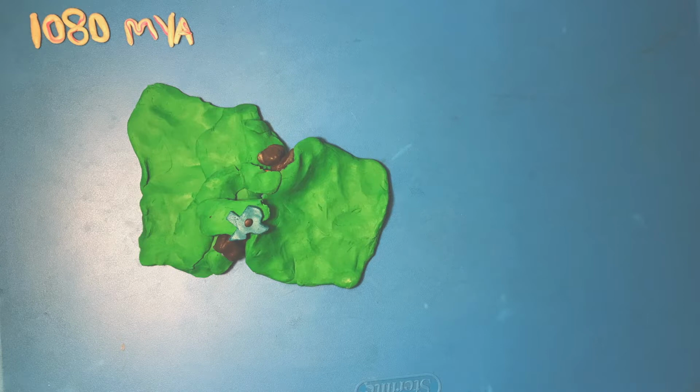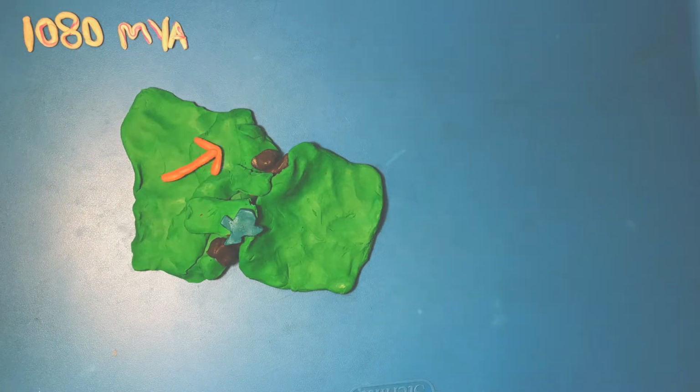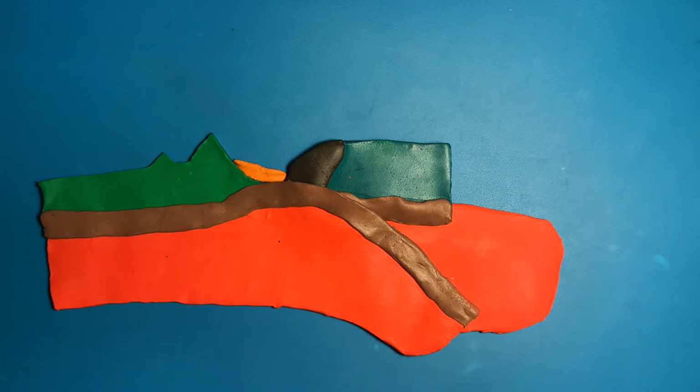As collision proceeded, a round of batholiths began to crystallize under the surface, and they're shown here as plutons like Enchanted Rock. But wait, what triggered these plutons to form like that? We'll need another claymation video to explain what was going on below the surface.